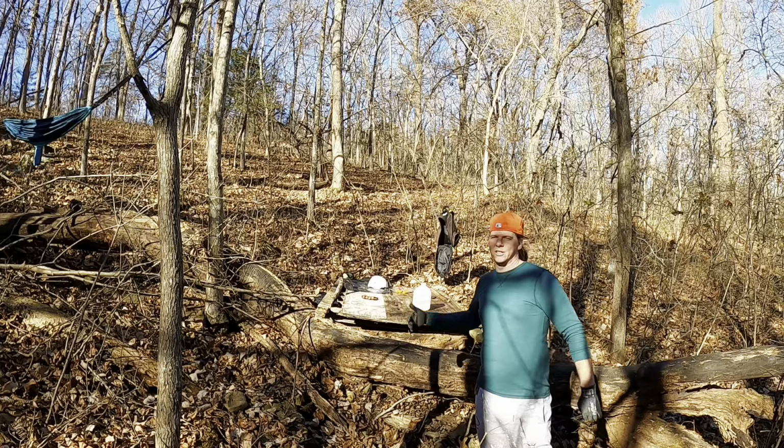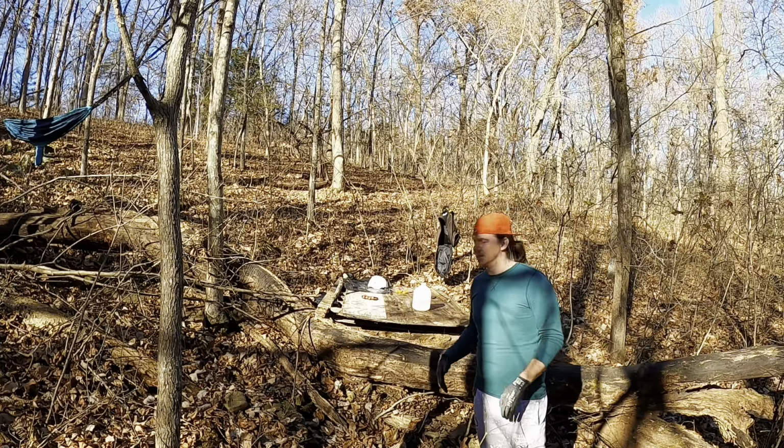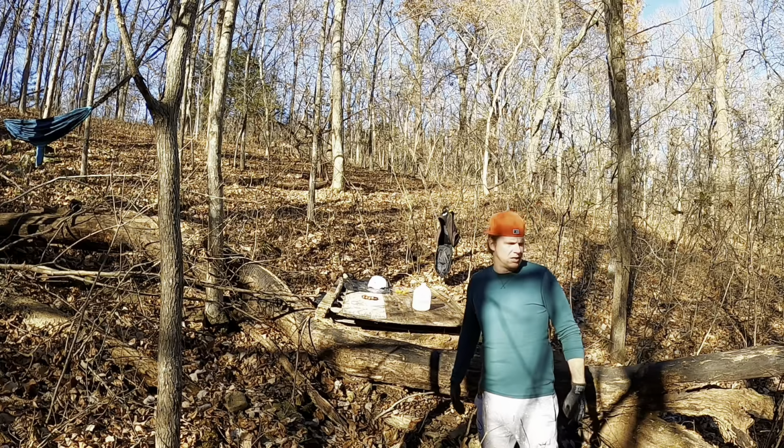It's pretty wet down in here, so it'll probably start to decay pretty quick. It's already been sitting up there in the elements, so who knows?